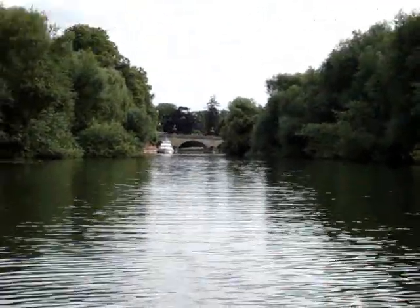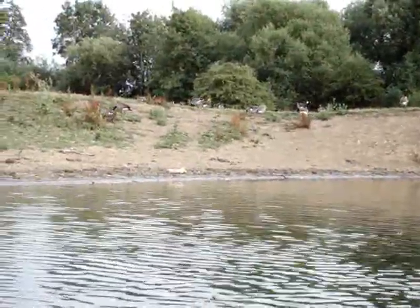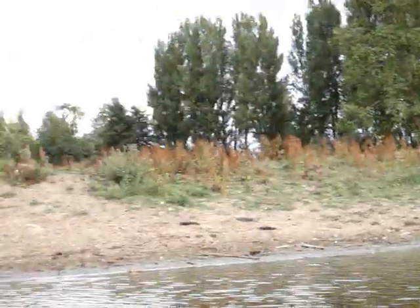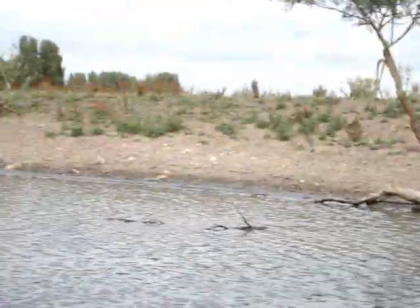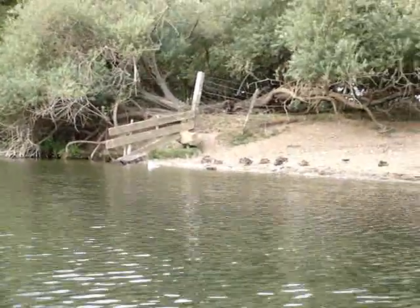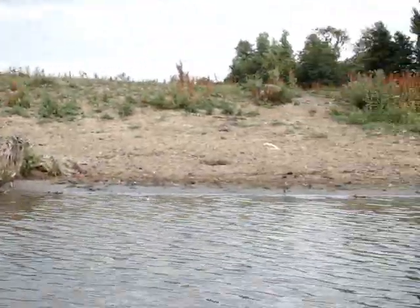Okay, down there's Wallingford Bridge, and I've just come westbound and just come across this bank here where the Canadian geese are all sort of marauding around. And some mallard ducks over the other end.